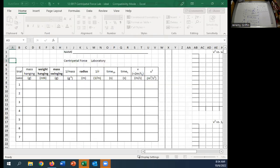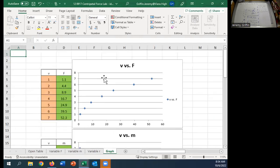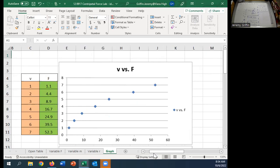Oh, this Excel page is not going to open. Oh, here we go. There you go. If you had perfect data, it would have taken that shape. Now those exact numbers depend on exactly what the setup is. All right, so that's the ideal answer right there.